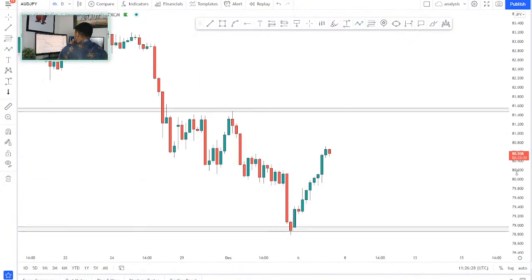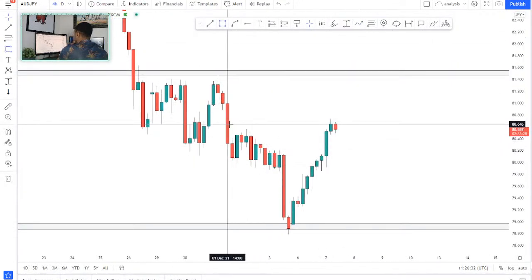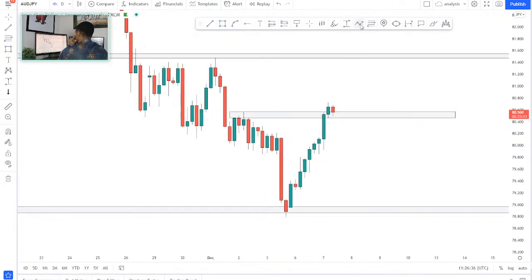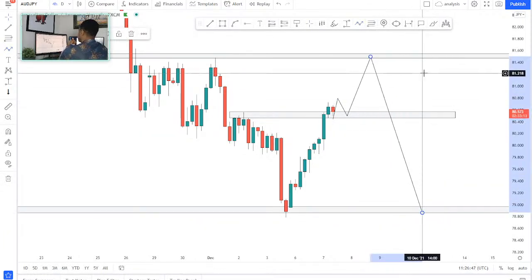So yeah, ADJY, nice push to the upside. We've broken through some key levels here. Looks like we're just about holding on to some resistance here. So I think if we can clear this, ADJY most likely will see a push into 81,500. Then from there, I think there could be some nice sells all the way back down again for this pair.